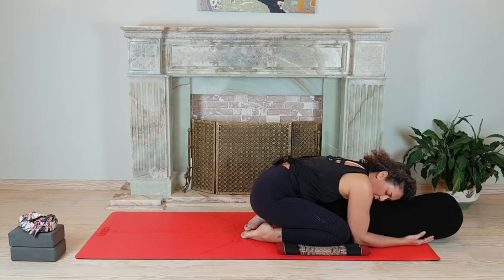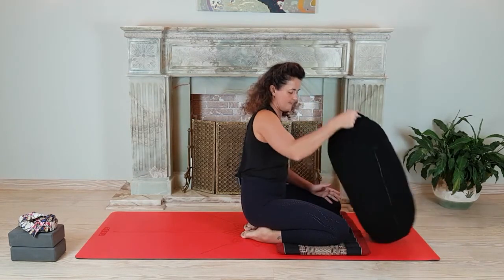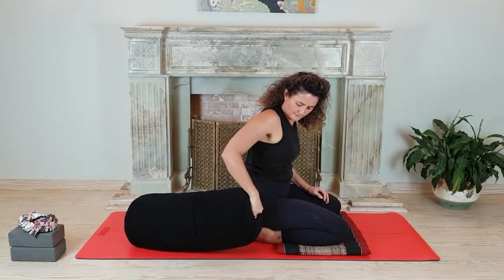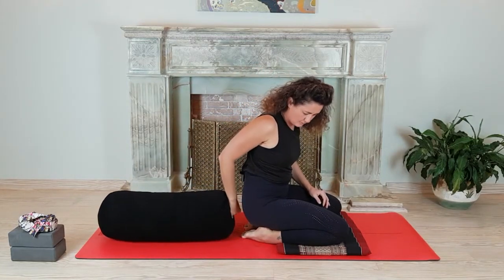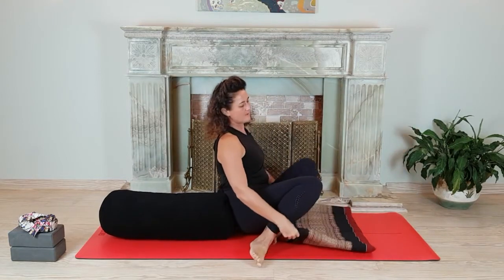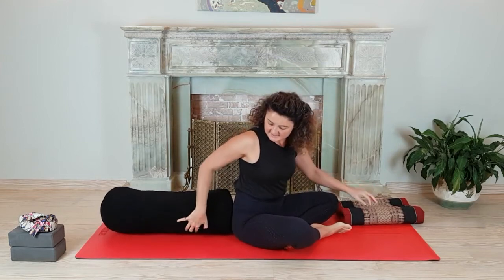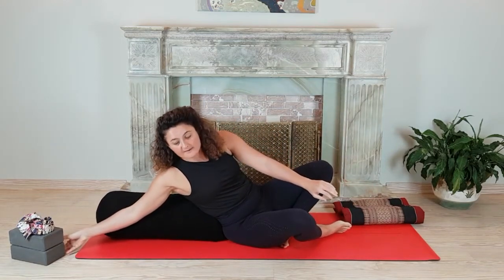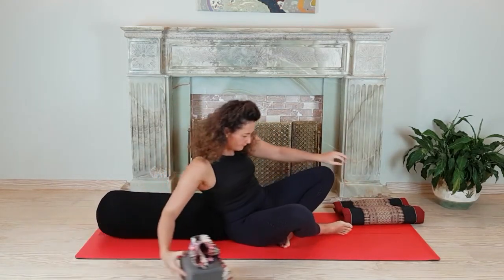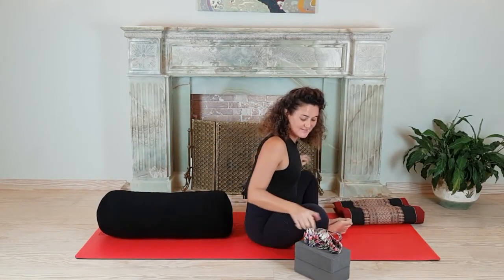And we'll be coming up. Again, you may stay longer if you like. Another very beautiful restorative pose. And I put the bolster back. And coming to the final pose, which you can keep for a couple of minutes. It's excellent for calming down the nervous system and taking you to your happy places.